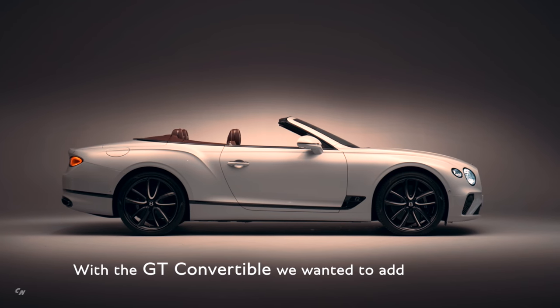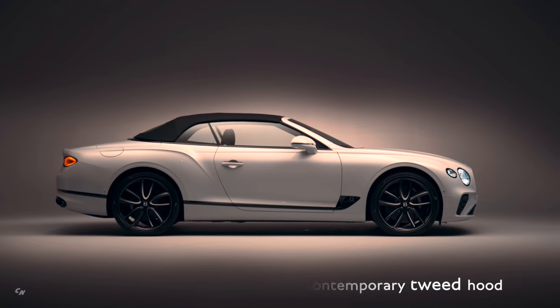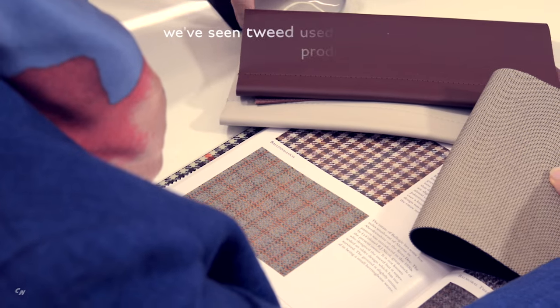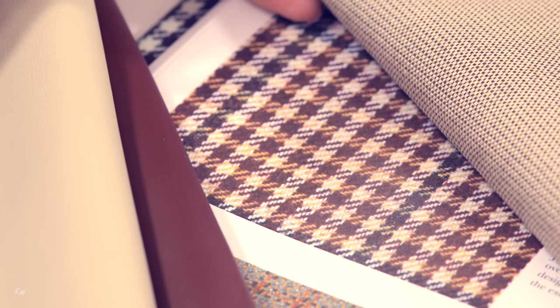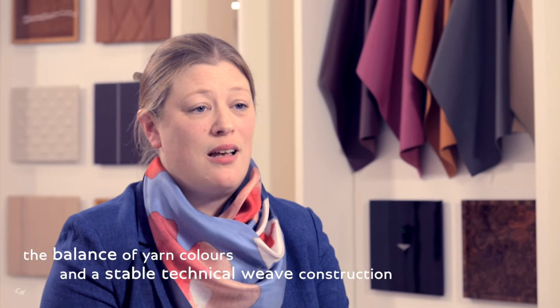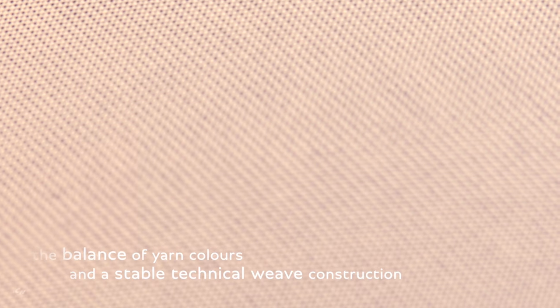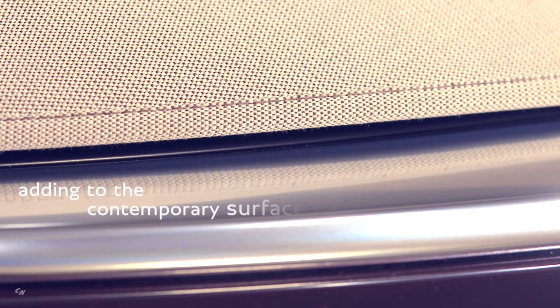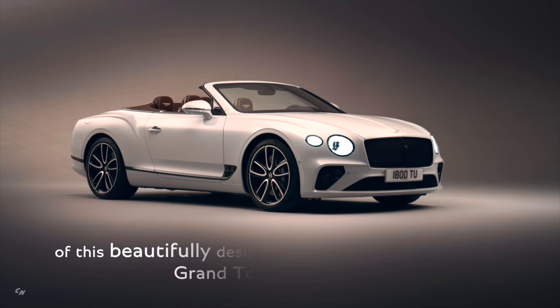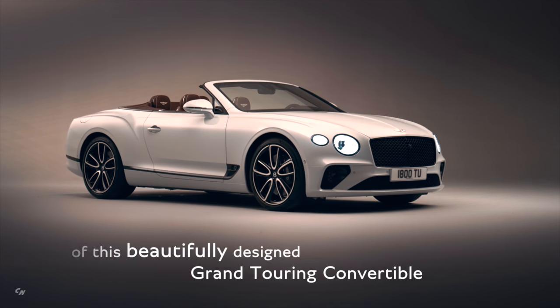With the GT Convertible, we wanted to add a contemporary tweed hood to the range of colours we already offer. We've seen tweed used in high-end product design as well as in interior design. The balance of the yarn colours combined with a stable technical weave construction has given us a very unique look. This adds to the contemporary surfaces of this beautifully designed Grand Touring Convertible.